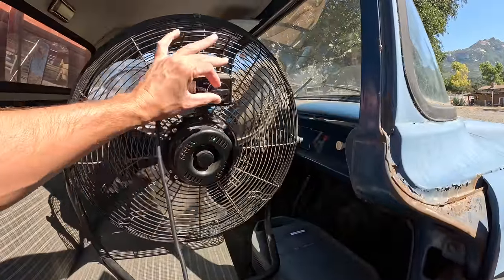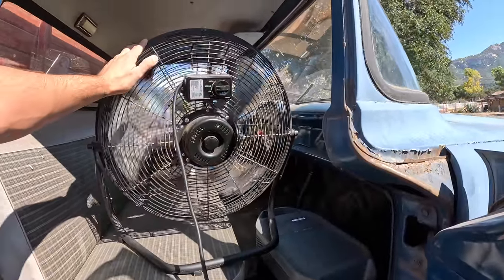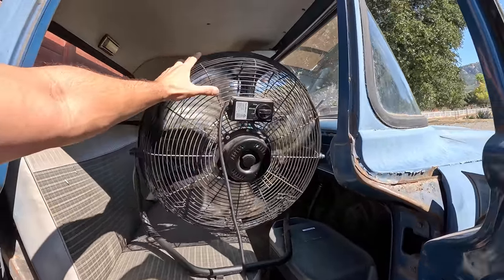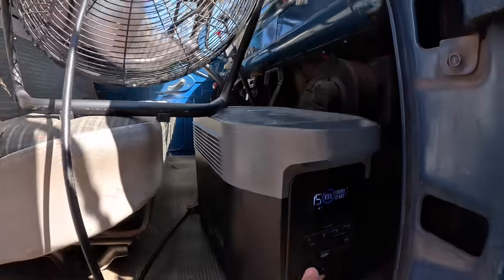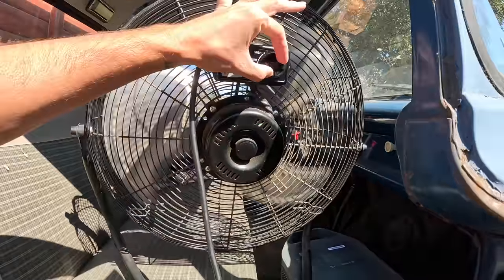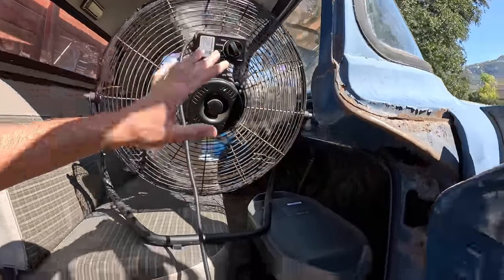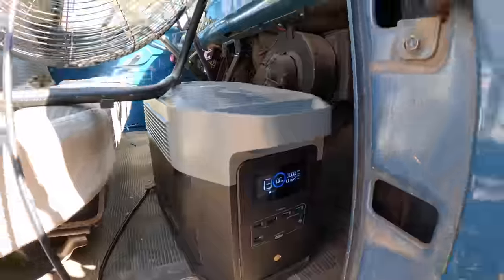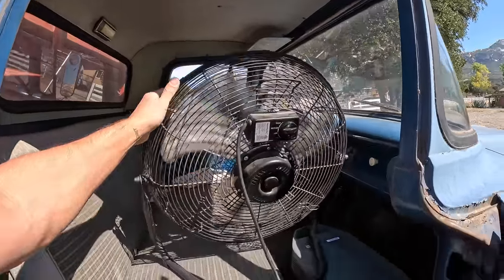So let's turn this on. Oh, look at that. So on low, stay, hold on, stay. Oh, jeez. We might have to bungee this somewhere. So on low, it's saying it'll run this fan for 15 hours. Let's crank it up to high. All right, there's high. Let's see what this changes to. 13 hours. Not bad. We're just gonna keep it on low. We don't think we need it too high today. I just worry about it doing this the whole time we're driving around.